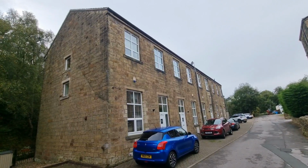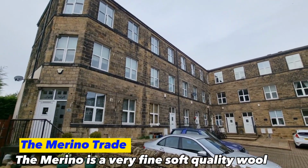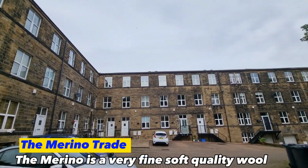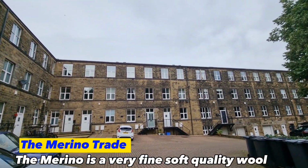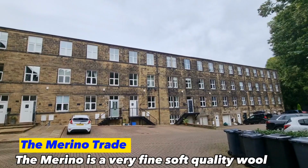They went extensively into the merino trade. The merino was a highly prized, soft, fine wool, which was established in Spain during the Middle Ages.